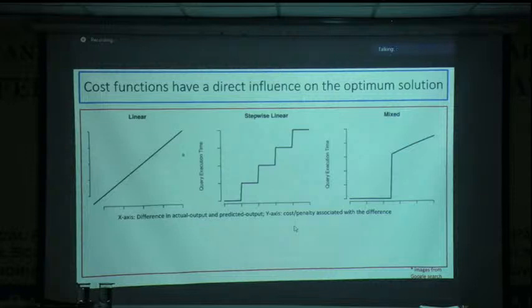So the leftmost, where my mouse pointer is, is a linear function. What that means is if you make a small mistake in your prediction versus the actual output, then the cost will grow linearly. A small difference will lead to a small cost. A higher difference will lead to a higher cost. So that's your linear function. In the middle, you have a stepwise linear function. Essentially, what this says is if the difference is anywhere between this point and this point, I'm hoping you're able to see my mouse pointer, any difference within that range will not lead to a big change or any change at all in the cost penalty.